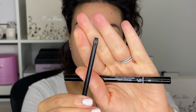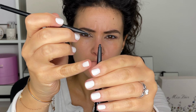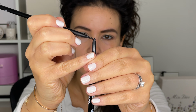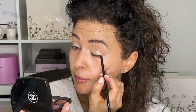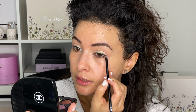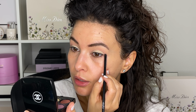This is the Refer 29. So the bristles are very, very short, dense, and stiff. So I'm going to load up my brush with the black liner. Use a brown or any color you want. I'm just loading it up on the brush like this. And then I'm going on the lash line and I'm drawing a thin line like this, and then just a little bit of a flick as well.